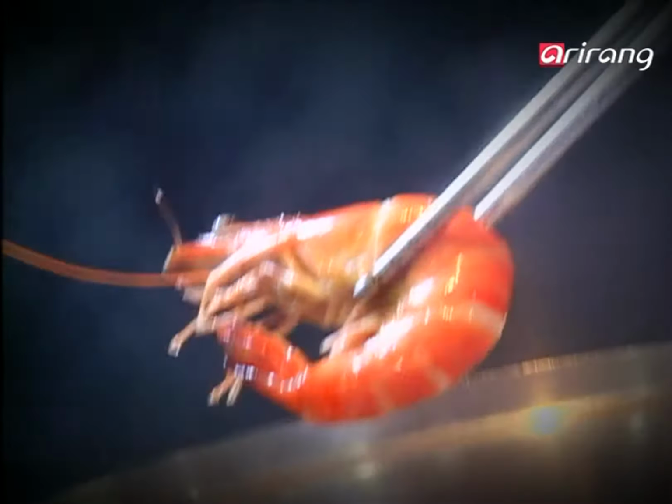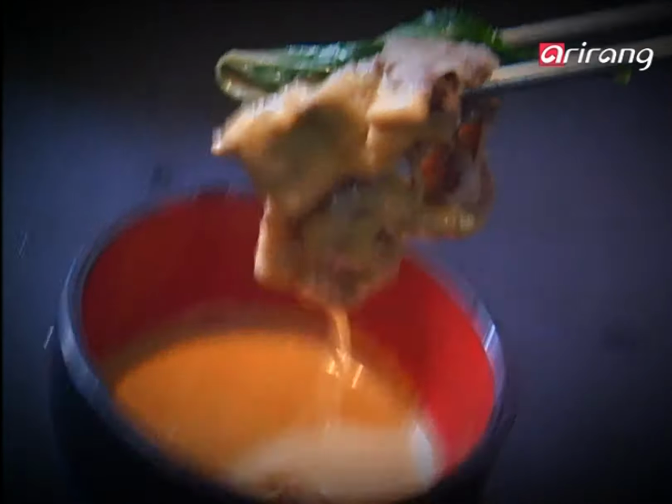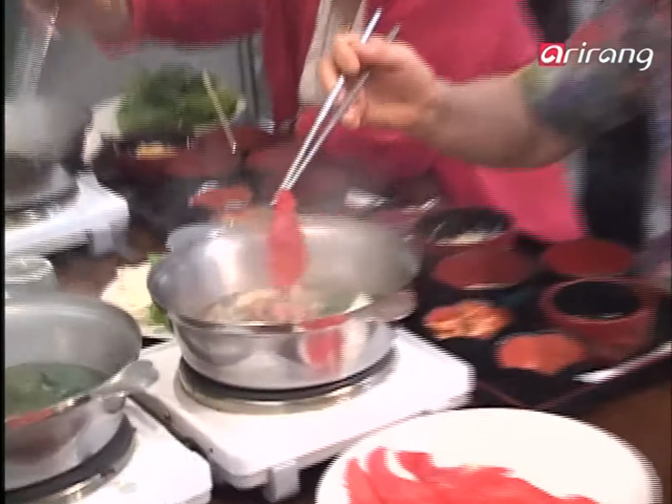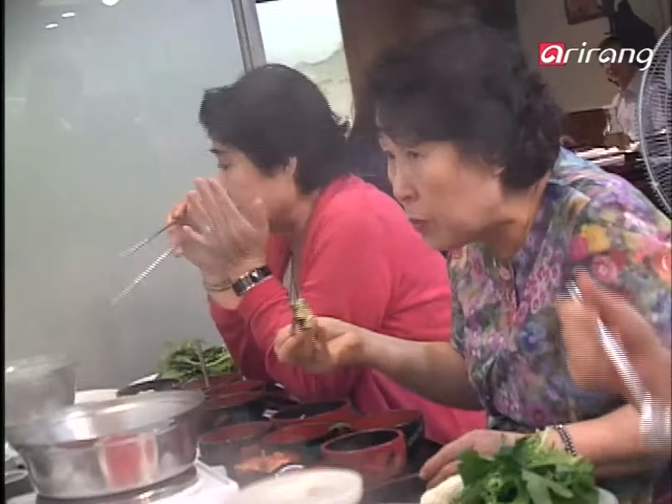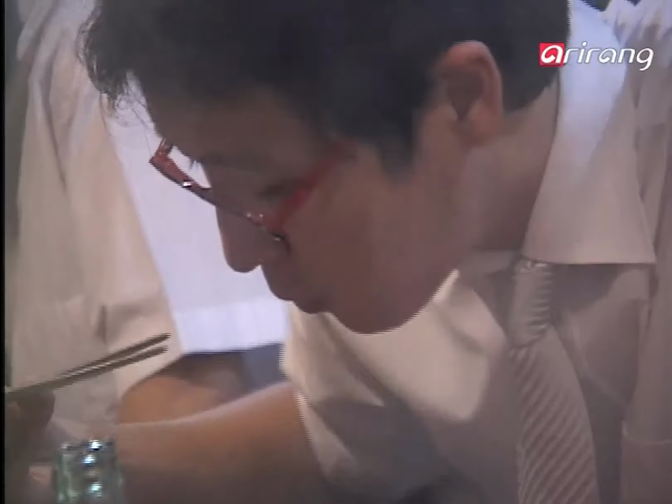When should you take them out? Don't let the vegetables, seafood, and beef cook for too long. Just take them out and dip them in a fruity and savory sauce. It's perfection in your mouth. The customers get busy cooking at their tables. Come on, tell us how your shabu-shabu tastes.